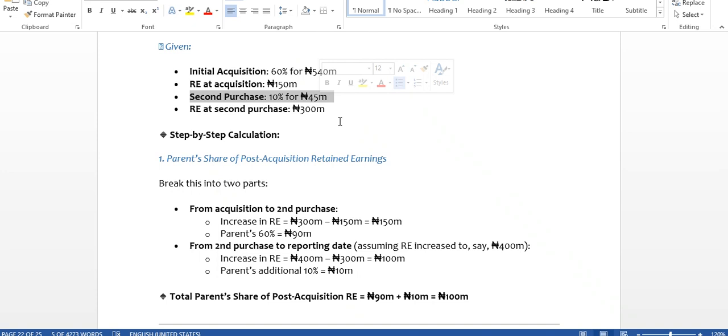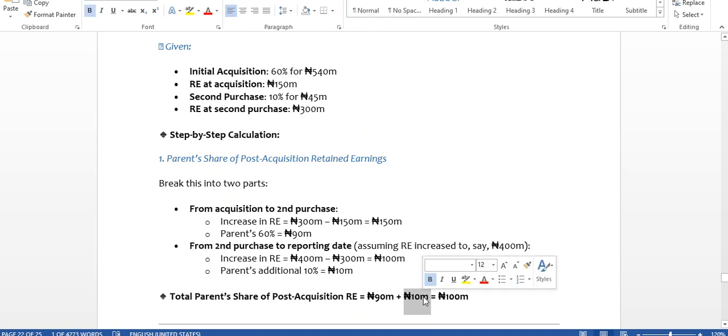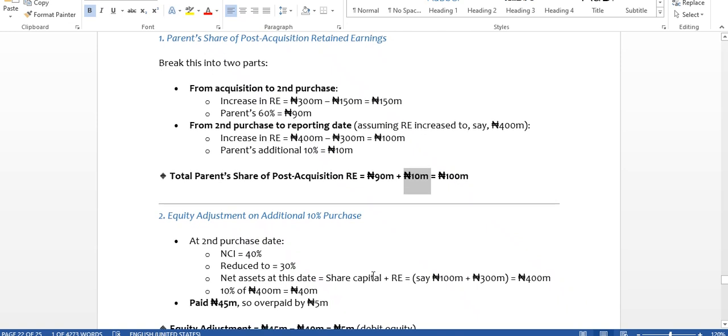So Mr. Ismail will be taking the 90 million he initially got before Mr. Bola joined, and also the 10 million Mr. Bola collected on this 100 million additional profits, right? Don't forget that the 100 million is multiplied by the second acquisition percentage. That means the basis for determining his additional earnings is the additional percentage of shares acquired.